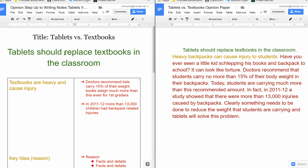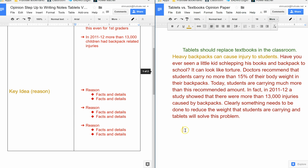So I know I need to start off with the green. That's my claim. Then I have my first key idea. And then I have my details to support my key idea. And then I'm going to hit enter. Could hit enter twice, tab in, and then I want to change my colors. I want to go back to dark yellow, and that's when I'm going to start with my next key idea. So my next key idea will start off my second paragraph. And you're going to want to again have at least 3 paragraphs, and your last paragraph, the final sentence, will be green, where you're restating what your claim was at the beginning of the paper.